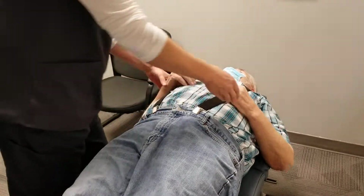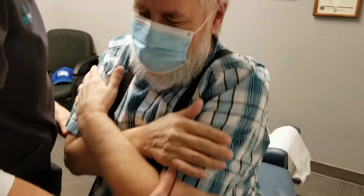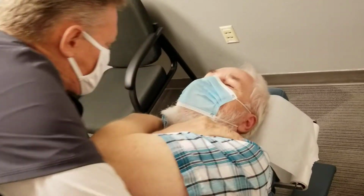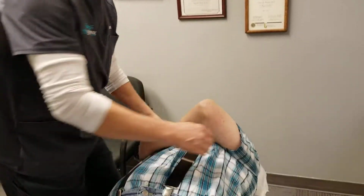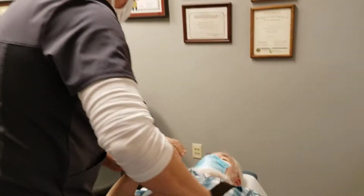Oh, yeah. Let's have you go ahead and sit up here. Sure. Good. And then all the way back here. There we go. So again, we release that mid to low back area. Now I'm going to have you scoot down a little bit there, John, right to there. And we're going to kind of open up the chest a little bit.